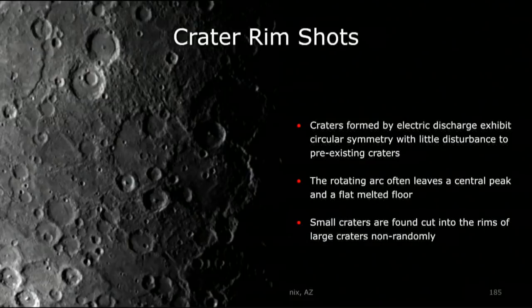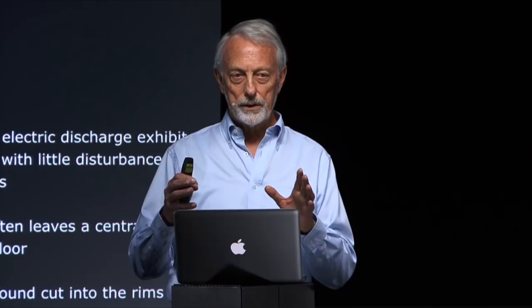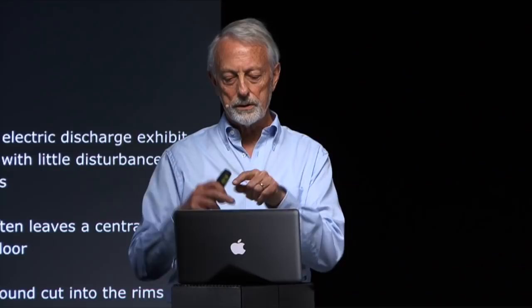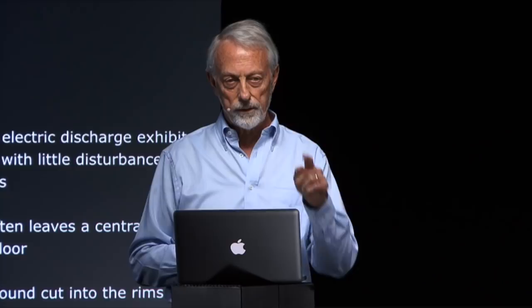In a large crater, the Birkeland current that strikes the surface is actually rotating. So you often get corkscrew craters, and there are some examples on the Moon. But the major thing about that is that it leaves the central peak. You've got two rotating arcs, and the central peak is left standing. And you see that in large craters. Also, it tends to melt the floor. The heat of the discharge will give you a flat, melted floor.